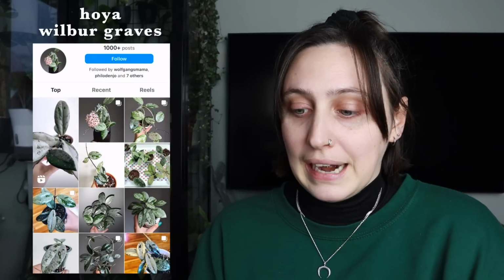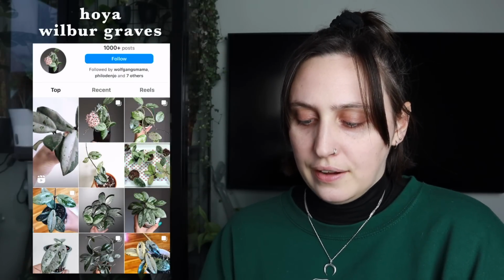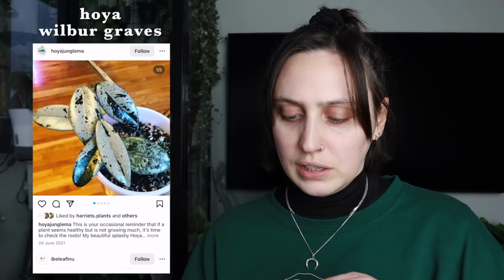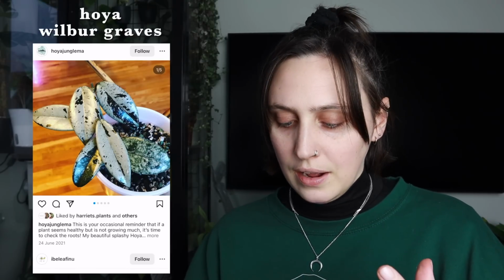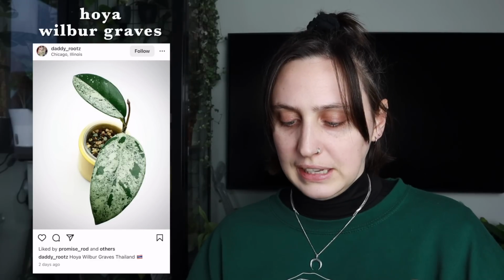Up next we have yet another Hoya, and this one is again on the more attainable side. They've become a lot more common in general in the UK. It is the Hoya Wilbur Graves. I've wanted one of these for so long. I think that they have some really beautiful variegation. You can get them in really dark leaves like this with the bright white, or the more greeny leaves. Both of them I find really stunning.